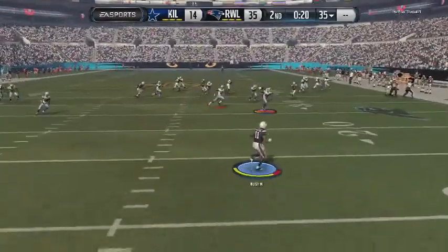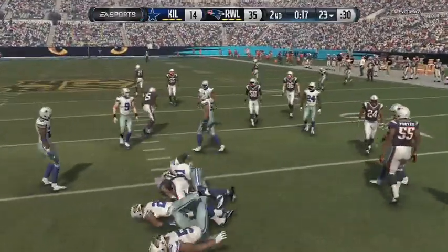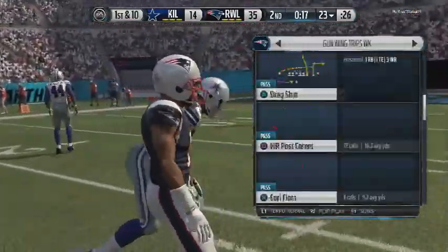Austin's going to start his return. Breaks the tackle. Johnson's the one who brings him to the ground. That return's good for about 21. The Patriots back on the field on offense.